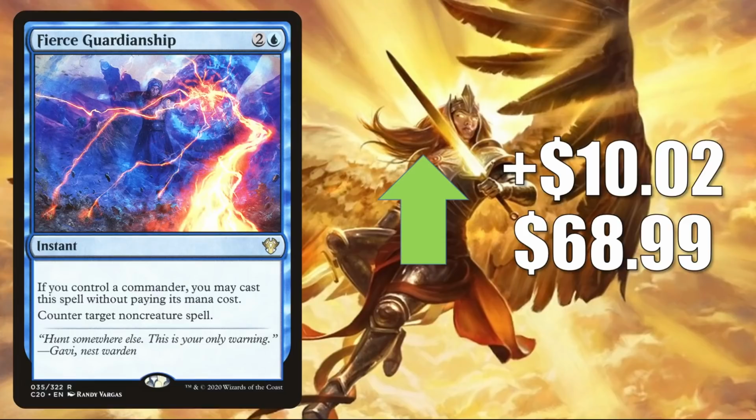Fierce Guardianship, this card will not stop. It goes up $10.02 this week to $68.99. Huge Commander card in multiple builds, including Yuriko. It's also in new builds as well.